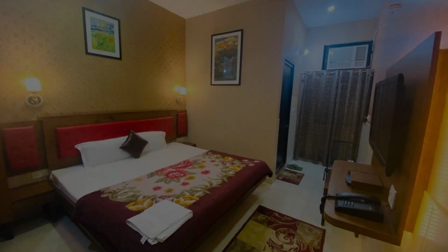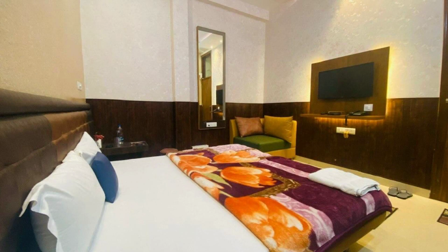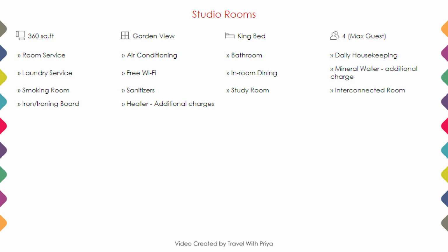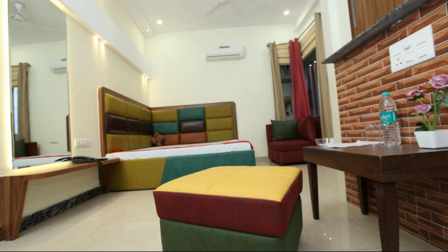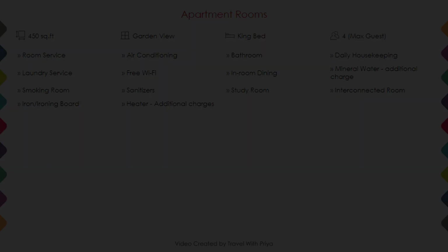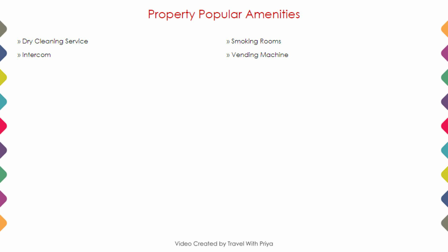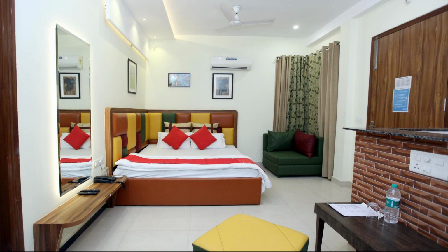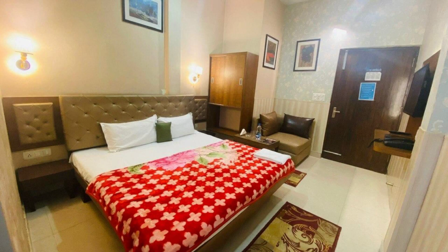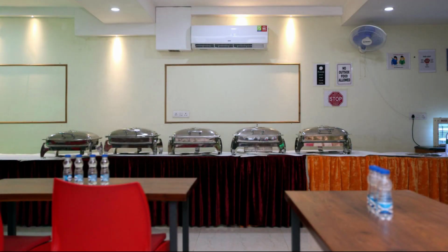Room category 1, and see on the screen details like room size, bed type, room view, amenities, facilities and images etc. Room category 2, room category 3, next we talk about amenities of this hotel. So you can see on the screen 3 categories of rooms are available online. You can book them online and enjoy your stay.